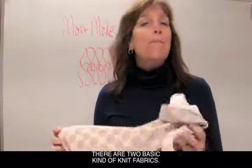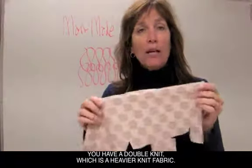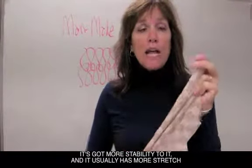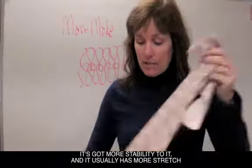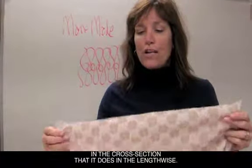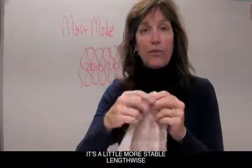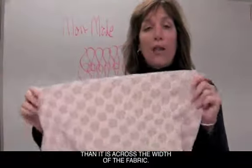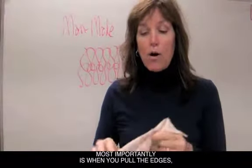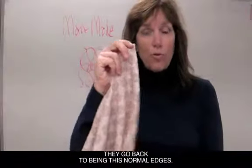There are two basic kinds of knit fabrics. You have a double knit, which is a heavier knit fabric. It's got more stability to it, and it usually has more stretch in the cross section than it does in the lengthwise. It's a little more stable lengthwise than it is across the width of the fabric. That is a double knit. Well, most importantly, when you pull the edges, they go back to being just normal edges.